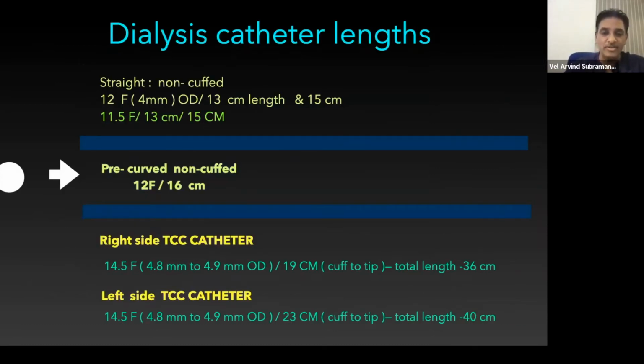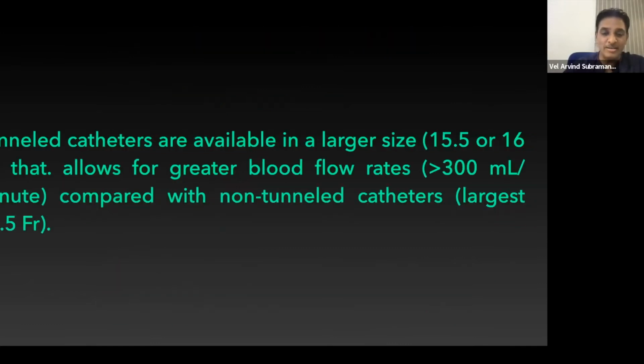If we have a straight non-cuffed, it is 12 French, 13 centimeter and 15 centimeter, and another one is 11.5 French, 13 and again 15 centimeter. Today I'm going to talk only about the pre-cuff, non-cuff. What I am using is a 12 French and 16 centimeter. The right side TCC and left side TCC are known to you and all the participants of today's meet, so I'm focusing only on the pre-cuffed, non-cuffed catheter. Tunnel catheters are available in a larger size, but in non-tunnel catheters the largest we have in our country is 12, and 13.5 one can get in other countries, not in ours. What I'm going to describe today is a 12 French 16 centimeter catheter.